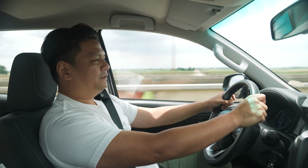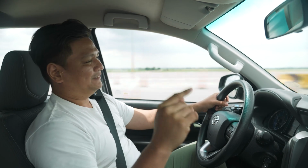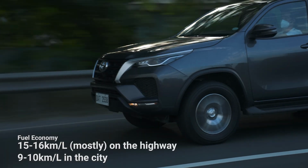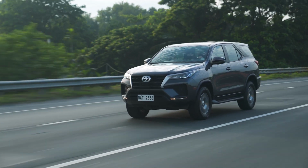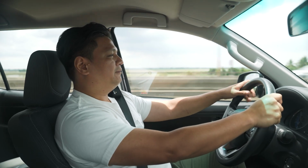But on the Fortuner, the same type of road, oh no, not the same type of fuel. This is a diesel. So on the same type of roads, we were able to get 15 kilometers per liter. Now that's from a big hulking SUV with 147 horsepower and 400 newton meters of torque to pull, and it has more weight.